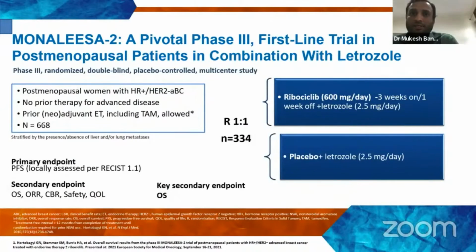So in this trial, MONALEESA-2, postmenopausal women with hormone positive, HER2 negative disease were taken. No prior therapy for advanced disease was allowed. Prior neoadjuvant endocrine therapy, including tamoxifen, was allowed. A total of 668 patients were there. They were randomized 1:1 into equal arms. In one arm, ribociclib 600 mg per day, 3 weeks on, 1 week off, with letrozole 2.5 was given, and in the other, letrozole alone with placebo was given. The primary endpoint was PFS according to RECIST 1.1 criteria, and the secondary endpoints were overall survival, ORR, and quality of life. Next slide.